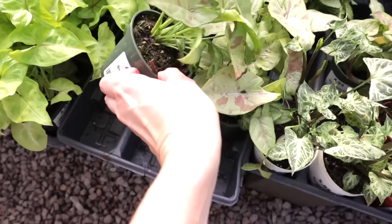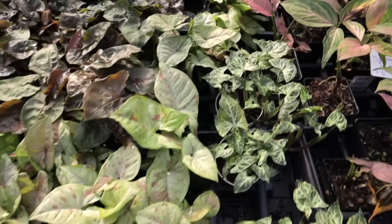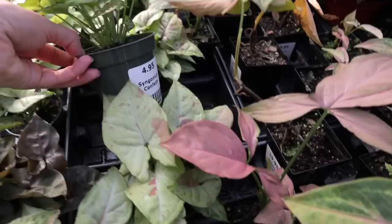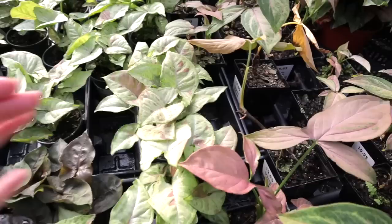$4.95 for a confetti syngonium. Okay, I already have one of these, but I'm gonna have to get another one for $4.95. That is a steal. You cannot find these anywhere. And for $4.95, look at this large one. $4.95, that's insane. I'm telling you.